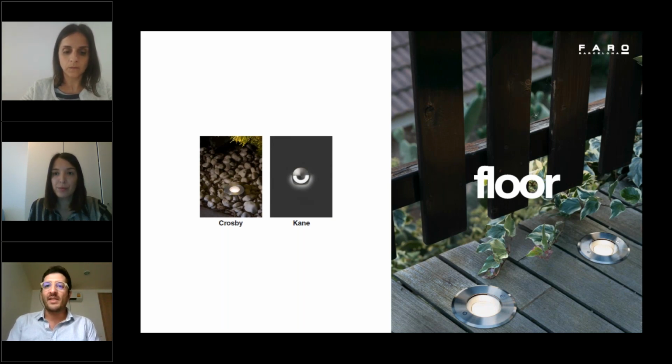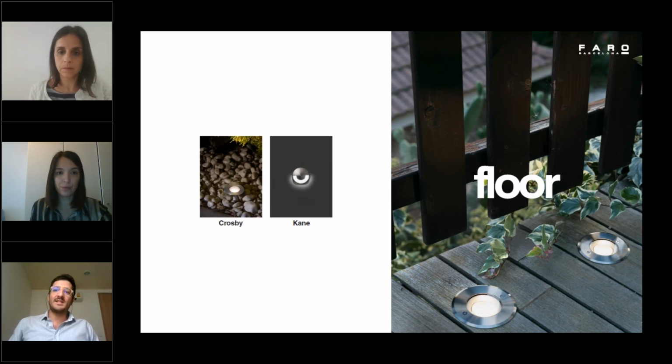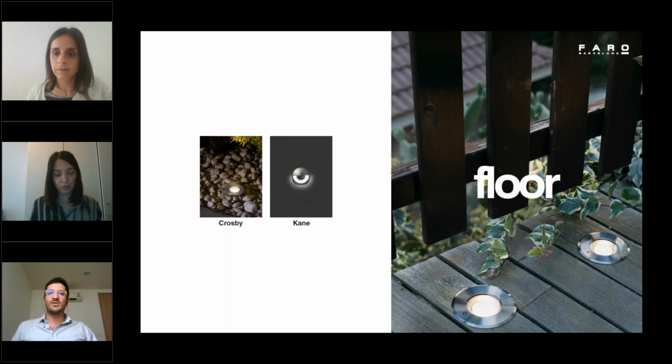You don't want to go through a pathway and look down and have all the light in your eyes and be blind for some seconds. It's not nice. So in this, we must say again, pathway, this can be installed both in the middle of the pathway or on the sides of the pathway. That's totally up to the layout you want to do. So it can be on the side or in the middle, totally up to the designer.